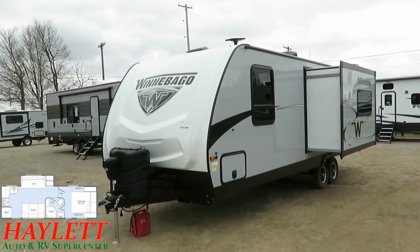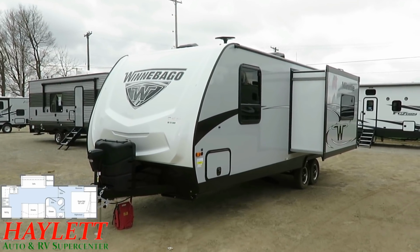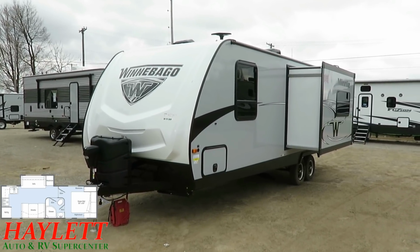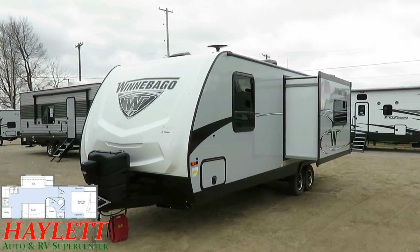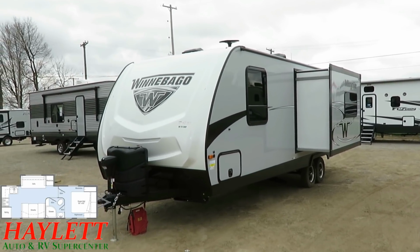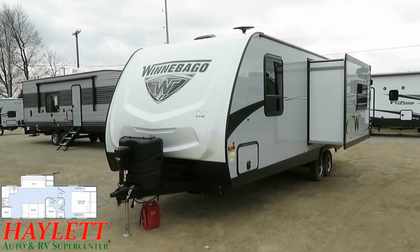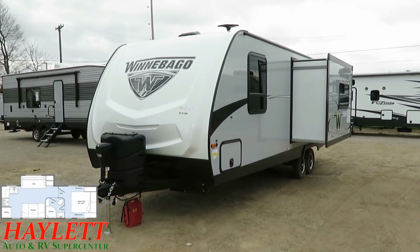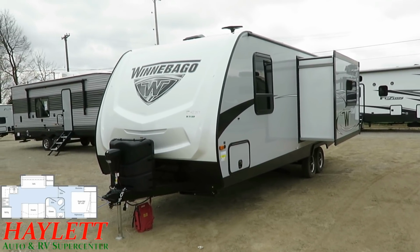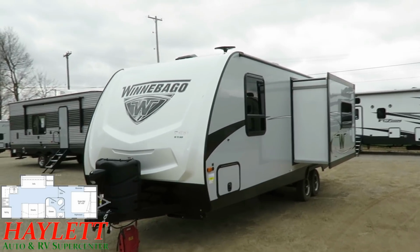This is made with high strength, low alloy steel, very similar in methodology to an aircraft chassis. It's thinner but stronger. It helps keep the weight down and it helps keep the structure up. And generally speaking, brands that I see riding on this chassis, they sure seem to hold up pretty well. At our dealership, we have this on all the Winnebagos, even the fifth wheels, which is incredibly uncommon. Passports, White Hawks, it gets the job done very, very well.